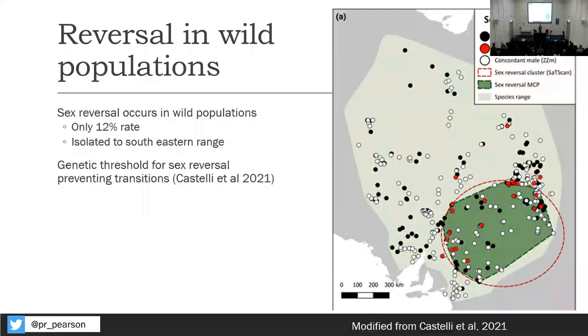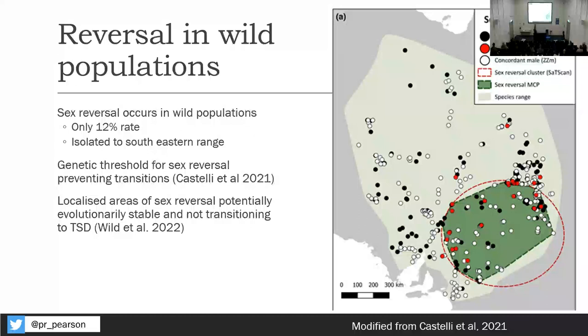And then Chris recently published some work from his thesis showing that localized areas of sex reversal, rather than transitioning towards a TSD system, it's becoming just evolutionarily stable in small populations. So you just have populations that have ZZ, and then they're not really an advantage.